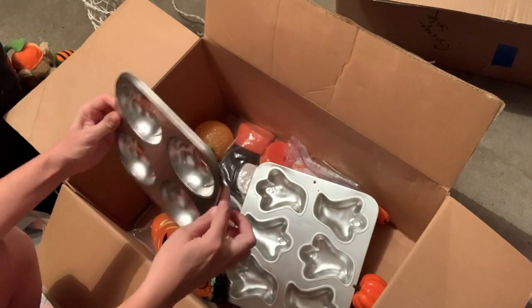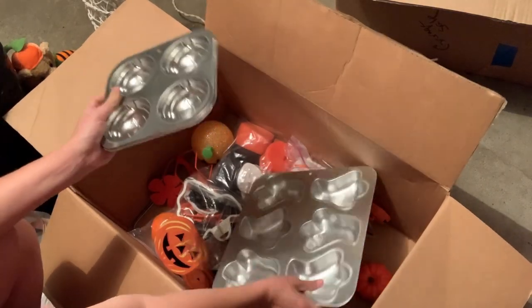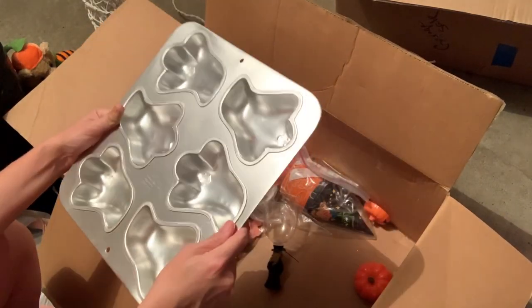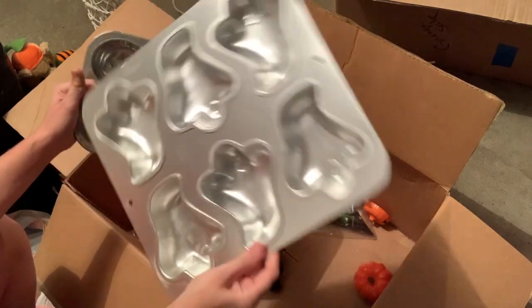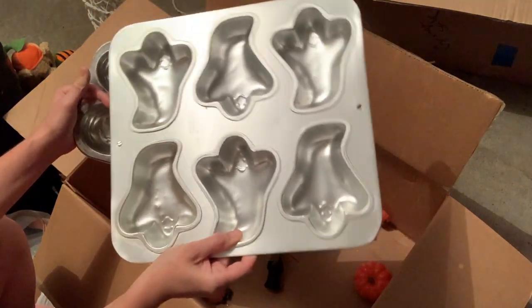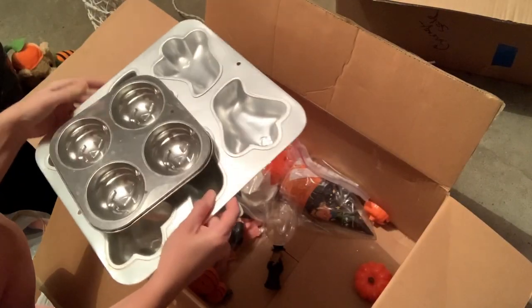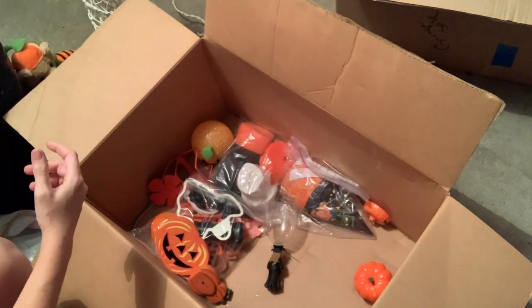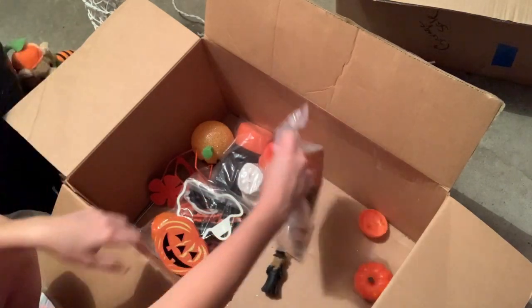This is probably vintage. Not sure. Let's see. This one says 1991 Wilton. I'm going to try this one, guys. I think I can probably sell it because it's vintage. And I'll try the pumpkin, too. The pumpkin will be bread and butter, probably.